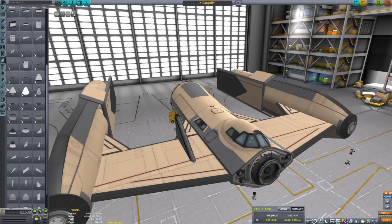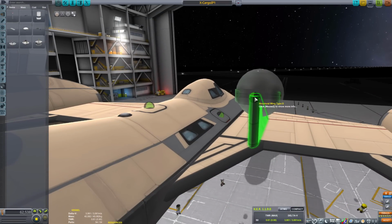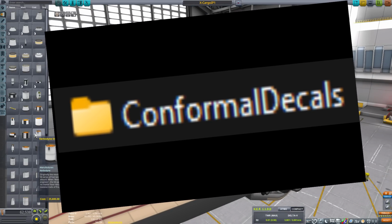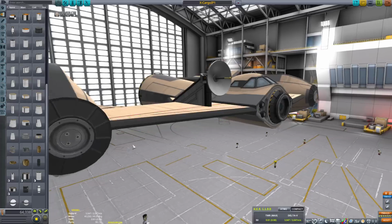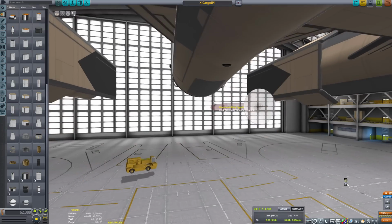And for those of you wondering, yes, I have now downloaded the mod that allows you to type in stuff decal wise. Forget what it was called. And it's actually really nice. I am happy. Of course, I'll still use flags where I need to, but for the most part, it works out really well. It's just too bad that it only decals one part.